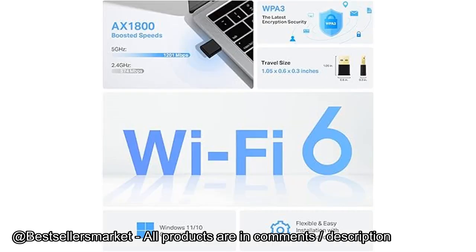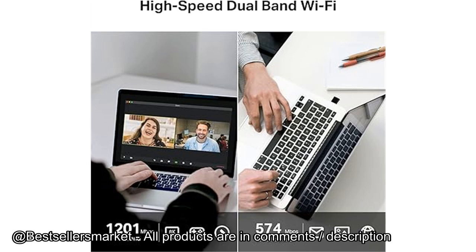The RJ-45 Nano delivers blazing fast AX1800 wireless speeds, with up to 1201 megabits per second on the 5 GHz band, and 574 megabits per second on 2.4 GHz. Whether you're gaming, streaming, or downloading large files, this adapter has the bandwidth to handle it all with ease. But speed is just the beginning.